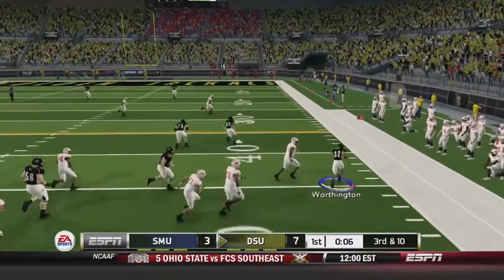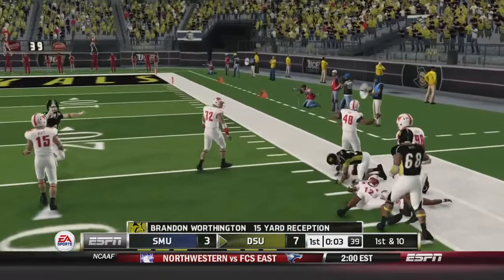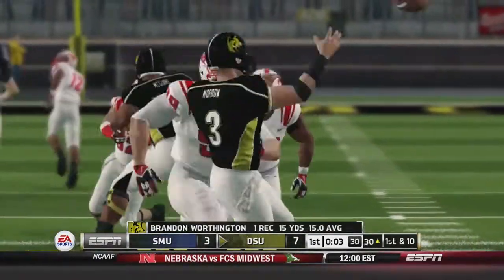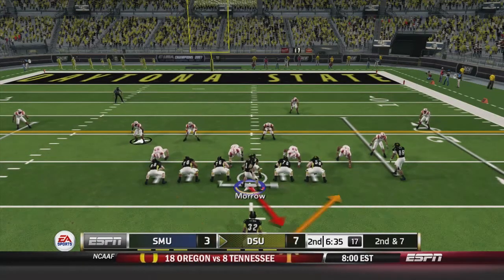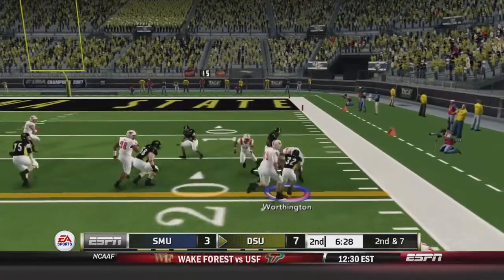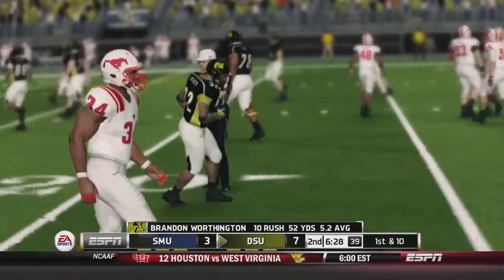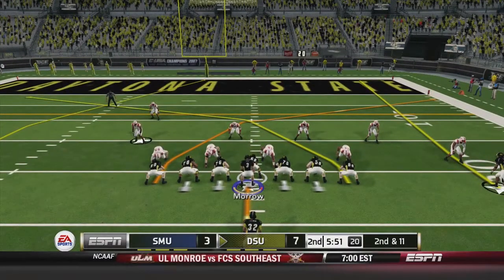Next offensive possession. Going to do a little trickery here on 3rd and 10, doing a little screen pass. Brandon Worthington, not known for elusiveness or speed, is able to break that play for a 15-yard catch and run. So 2nd and 7 now. We're looking to get Worthington involved a little bit more, and he's able to take this thing to the outside on a halfback stretch play, and he goes for 8 yards. So 10 rushes for 52 yards for Brandon Worthington.